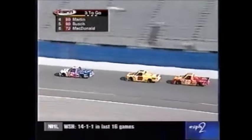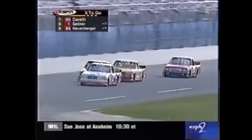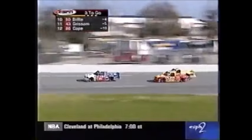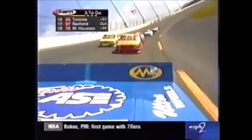Well, Mike Wallace is really going to be using that mirror. So we will have to find it. Oh, here comes the 60 truck. He makes the move. He's going to go in the second spot, I do believe. Here comes Kenny Martin. He's going to help him.